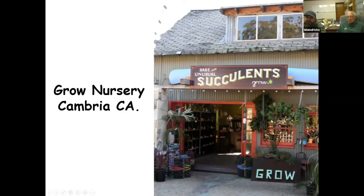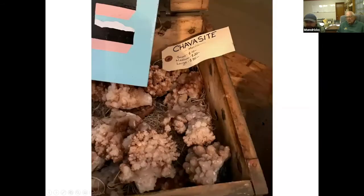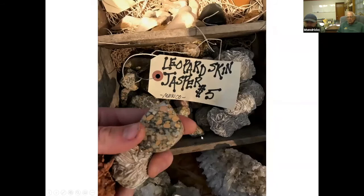This is that Cambria nursery, or it's a nursery in Cambria. It's not really even a nursery. It was called Grow, but they call it a nursery. But they had some really nice succulents. They also had rocks too, which was pretty cool to see. I noticed at the show and from online pictures that a lot of people add these minerals to their plantings when they stage plants. It was neat to get some of this kind of stuff.